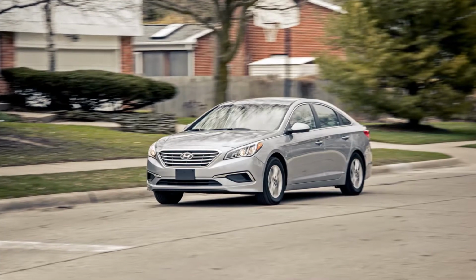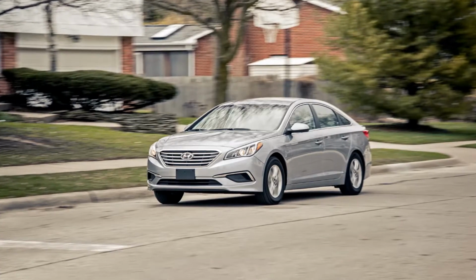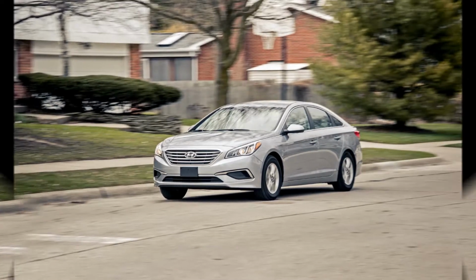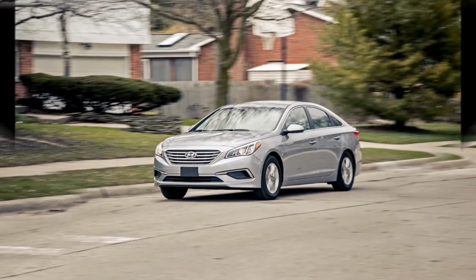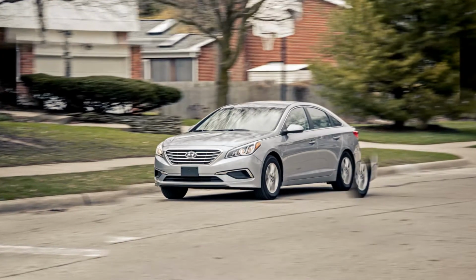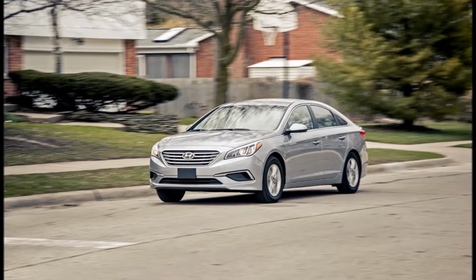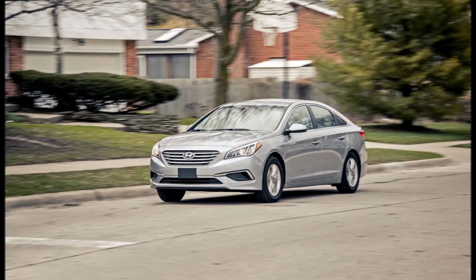What's new for 2017? The Sonata enters 2017 with few changes. The top-spec, non-hybrid Sonata Limited can be optioned with new adaptive headlights that swivel when you turn the steering wheel, while Sport 2.0T trims see a massive price cut that comes at the cost of eliminating previously standard items such as HID headlights, a blind spot monitor, a proximity key, and more. The Sonata Hybrid now comes standard with a 7.0-inch touchscreen infotainment system that's compatible with Apple CarPlay and Android Auto.